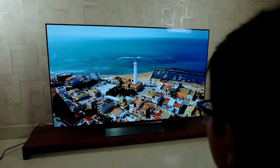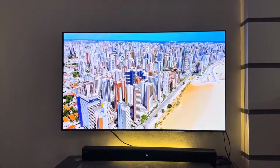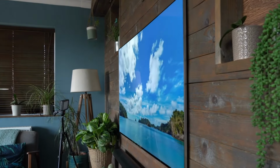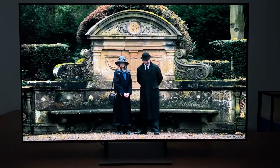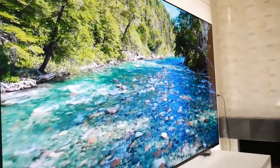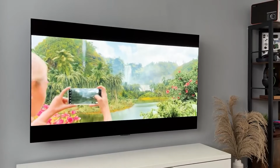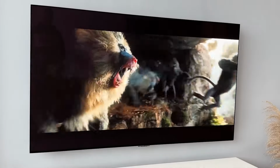The LG C3 and Samsung S90C stand as two formidable OLED TVs in today's market, each vying for a place in your living room with their advanced features and superior performance. These models showcase exceptional contrast, deep blacks, and swift response times, setting a new standard for home entertainment. The challenge, however, lies in discerning which TV truly stands out, given their nuanced differences in specifications, design, and pricing.